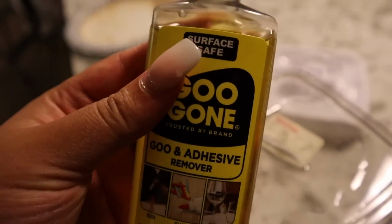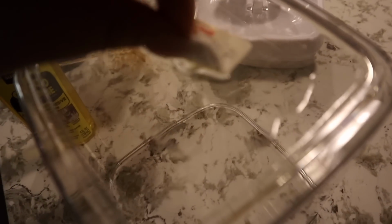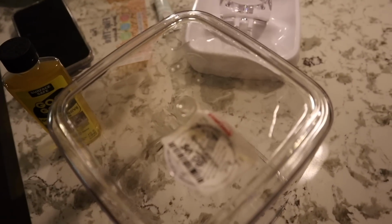I also bought this. Excuse my nails, I'm getting them done in the morning. But I bought this, and look how, because I used to struggle with taking stickers off stuff I bought, and look how easy that comes off. Whatever, y'all. But look how easy that came off.